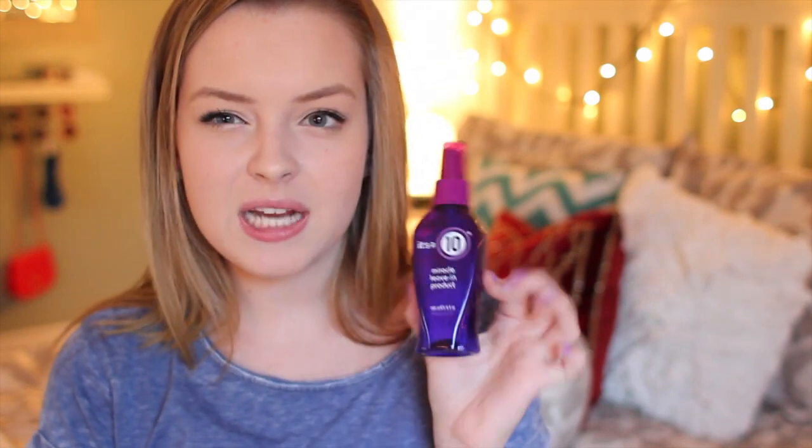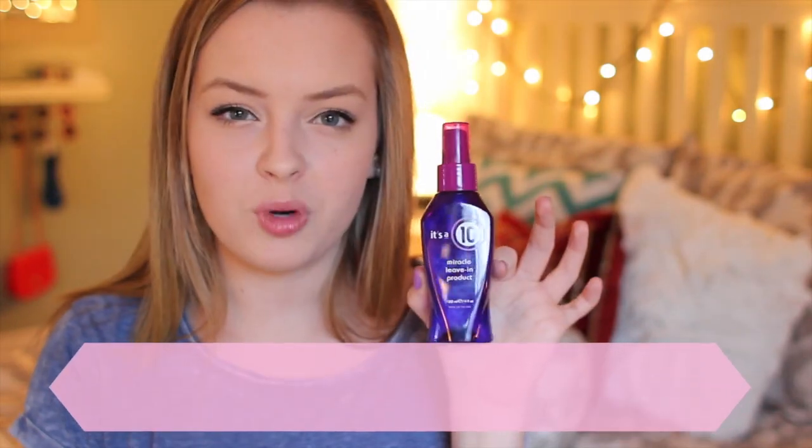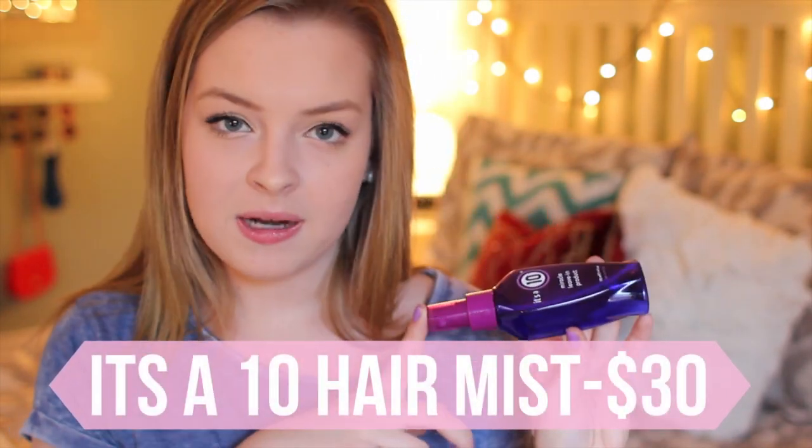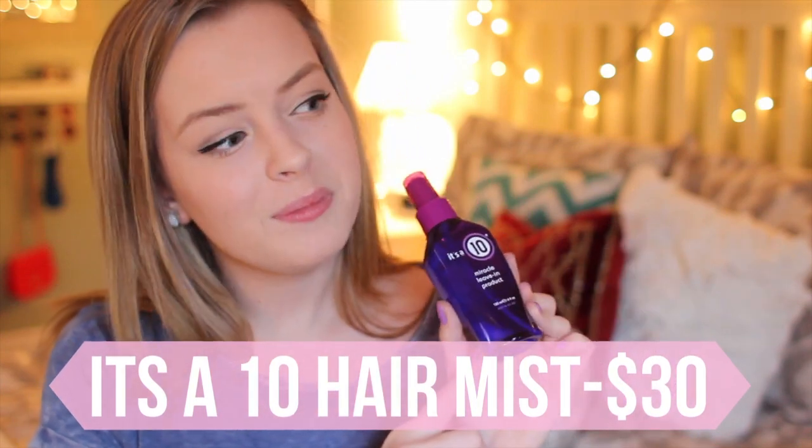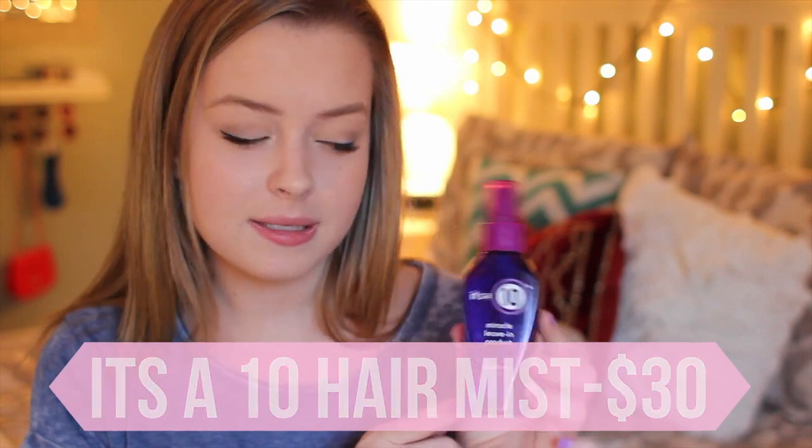Last but certainly not least, I'm moving on to my favorite hair products of the year. The first I just ran out of this morning, and it is the It's a 10 Miracle Leave-In product. They also have one with keratin in it, which I love as well, but I just decided to show you guys the original one because I like this one the best. Basically, it has 10 things on it that it claims that it does. I guess I will read them off to you guys.